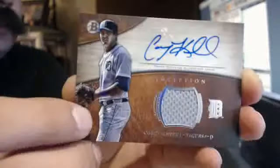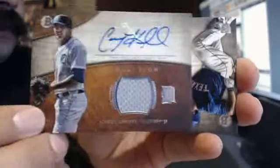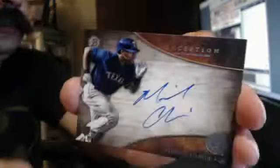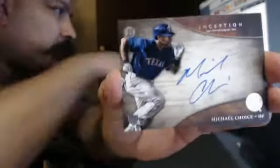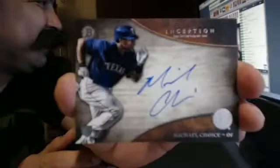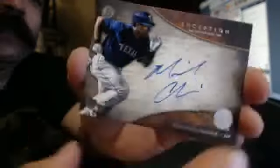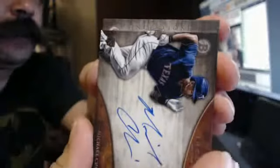This one goes sideways also. And it's upside down. Michael Choice for the Rangers. That one was traded to myself. Michael Choice. Behind Michael Choice, you should go straight up, right?